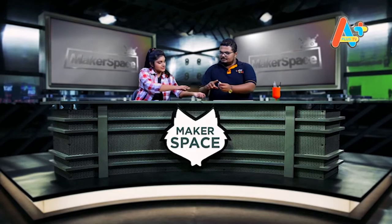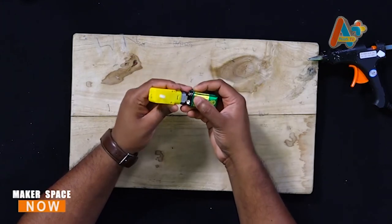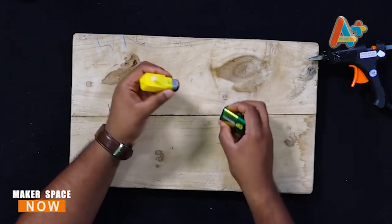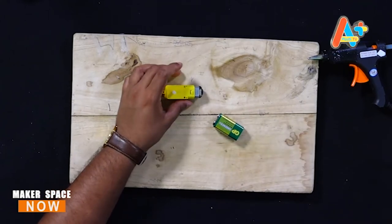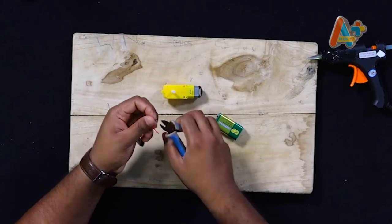So I can also show our friends how to do it, for the ones who missed it. You have the two terminals of the motor and the two terminals of the battery. Simply keep it, and you can easily test the motor. So now what we're going to do is build this simple circuit. I took the snap, and I'm going to clean the wires.